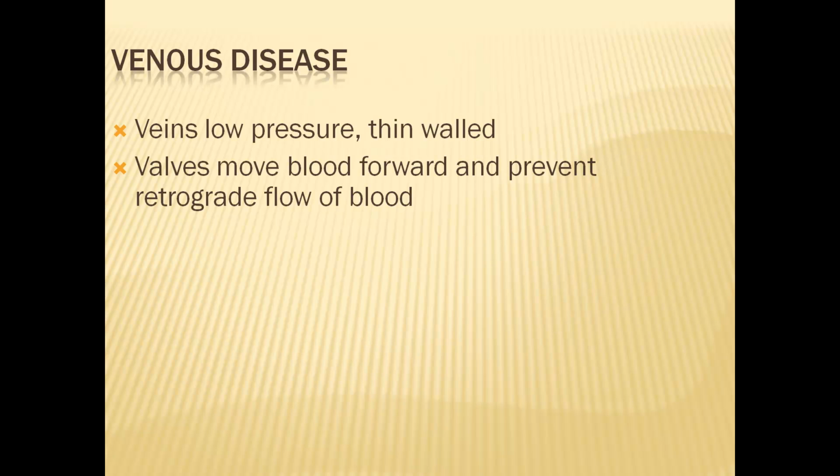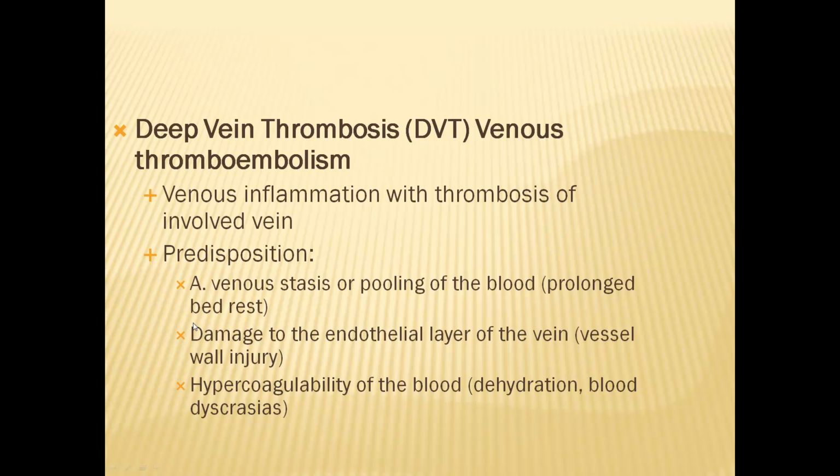So venous diseases could be caused by low pressure in the veins. They're very thin-walled. Could be caused by just problems with someone smoking, having hypertension. Diabetes for years is also going to take its toll on your veins, as it does the arteries. So deep vein thrombosis, these are in the veins, not the arteries.